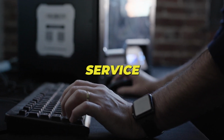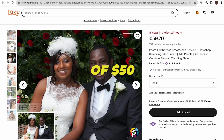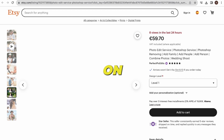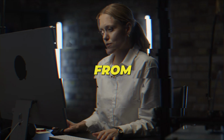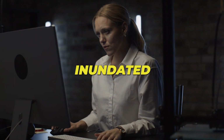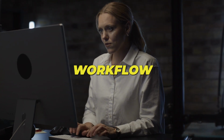you're monetizing this service. Observe other vendors in this space. Some levy a base fee of $50 to merge a client's image with a backdrop, with rates escalating based on complexity. This underscores the existing appetite for such offerings, presenting a lucrative opportunity for you. From a photographer's perspective, inundated with editing tasks, this service is a godsend, expediting their workflow.